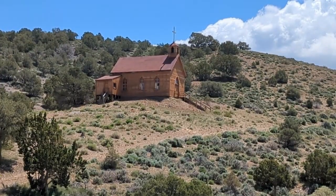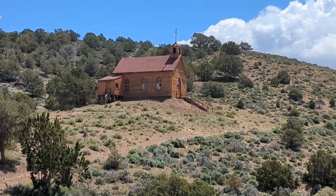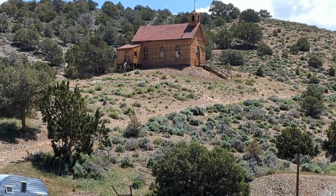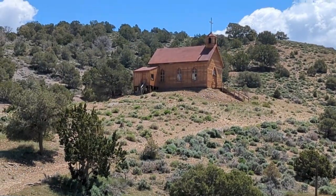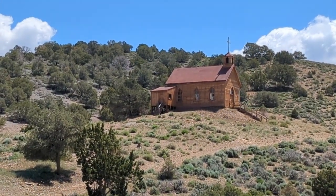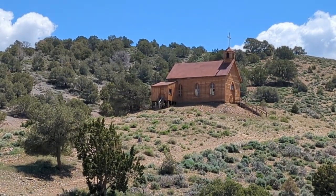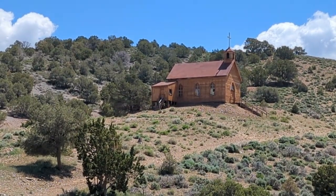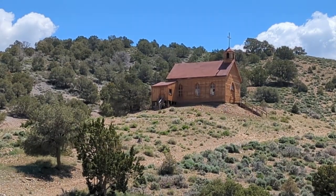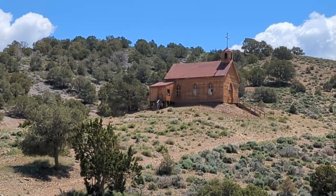Kelly, tell me what you learned about this church over here in Manhattan. That it was moved here originally from Belmont, and that's the original one. That's the church that we saw yesterday, and there's a replica in Belmont. Oh, that's a replica, but this is the original one. That's why that one was in such good shape, because it's a replica. This is the original. Interesting. Let's go over there and take a look at it.